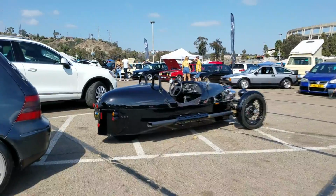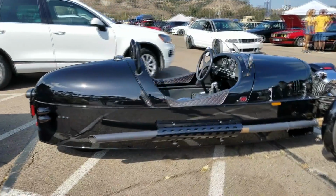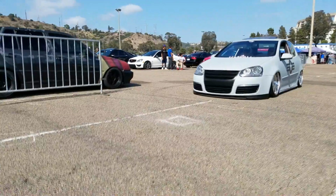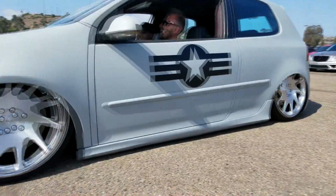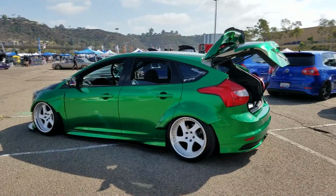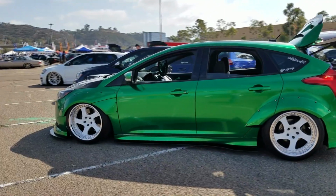What in the hell is this? What does it do? This isn't a motorcycle, is it? That's too low. Oh my god, it's too low. Damn. Oh! I do not like Ford, but this is loud. I like this. Legit.